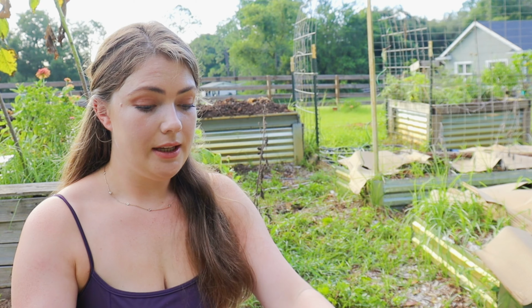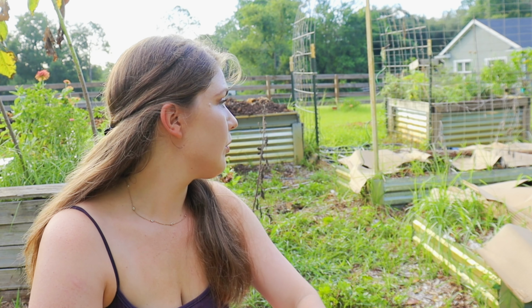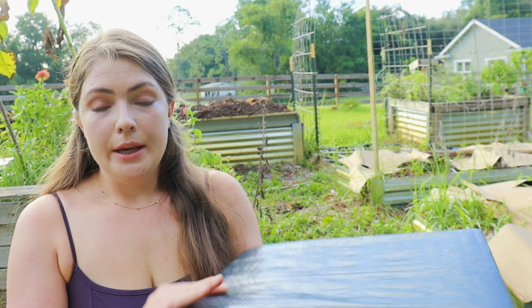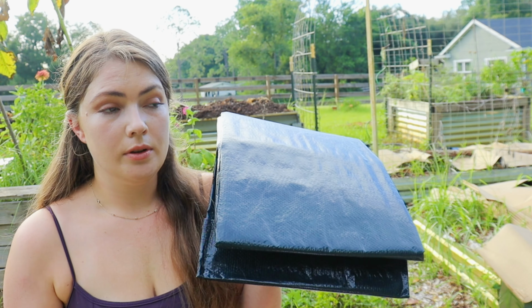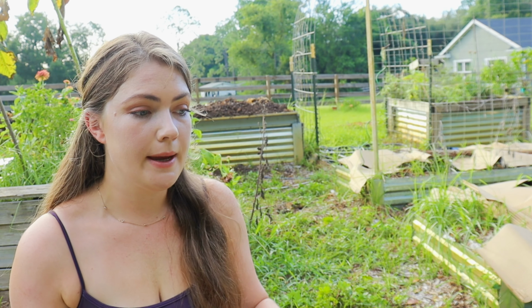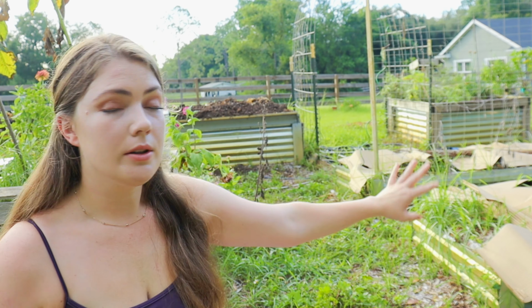On top of the cardboard, I'm going to start putting a tarp over those beds, because I don't want to have to prepare a bed twice. I don't want to have to continue to work on these beds. And I know right now I'm not going to be sowing anything in them, because these particular beds are really prone to grass, and this is just not the season to try to nurture those beds. And I know in the summertime it's just not going to work with those ones.